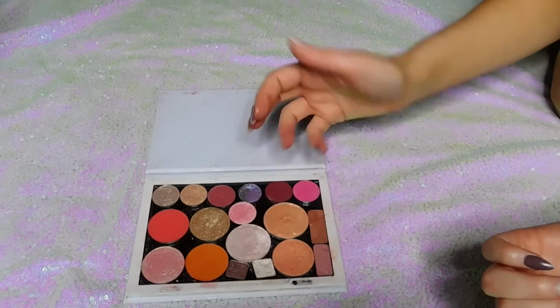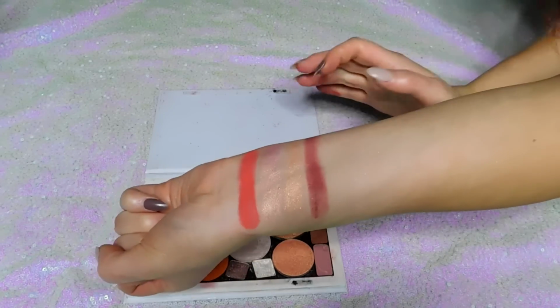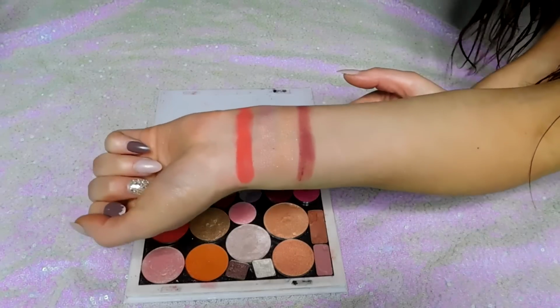I have 2 of these because I was insane and went out and purchased 2 of the palette just to get 2 of the shade. I don't know what I was thinking. I was literally not thinking. That's what was going on here. But nonetheless, it's a beautiful shade.